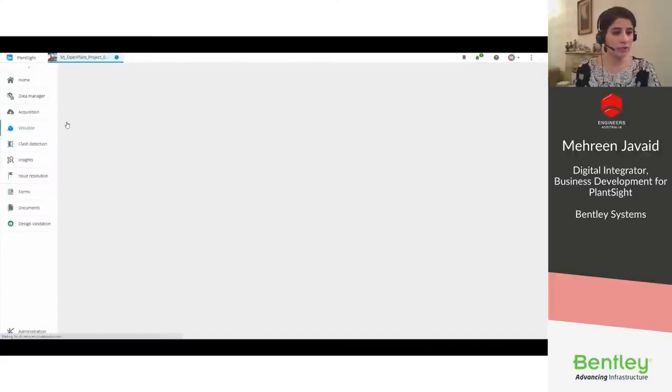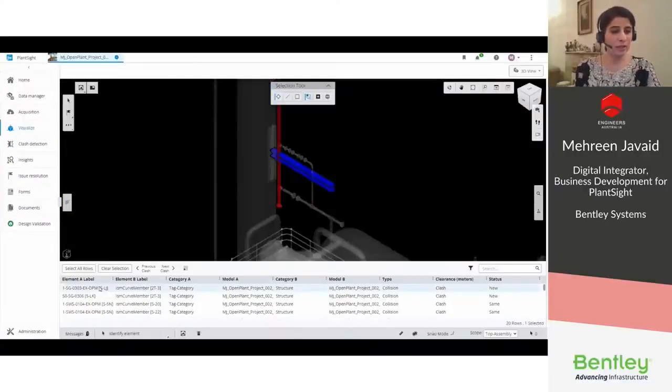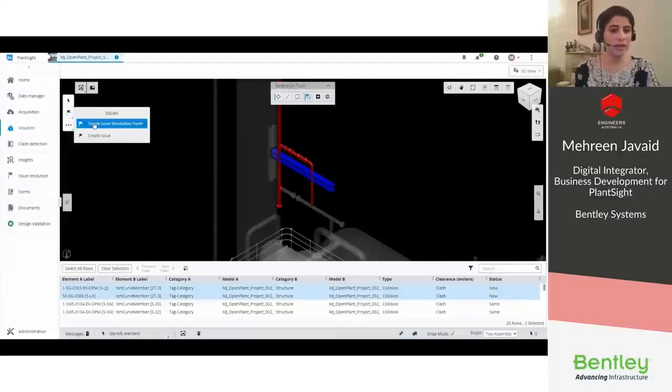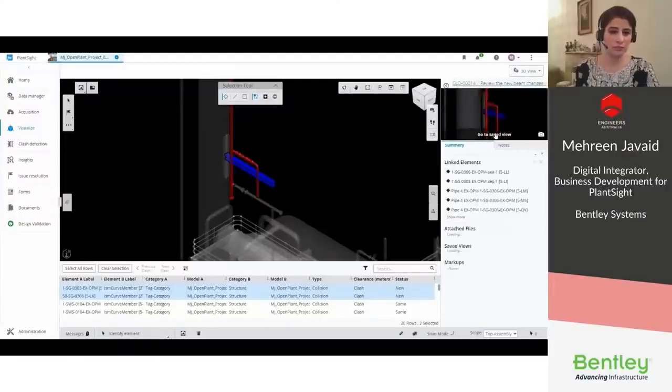I can visualize these results in the context of the 3D model, giving me more insight on where the clash is and how to rectify it. Clicking on one of the clashes, I can see it automatically zoom into and highlight the clashing components. I can see that one of the clashing components, the beam, appears in 2 clashes. I can group them together and directly from the interface, without leaving the application, create an issue.